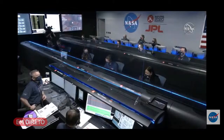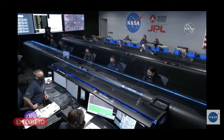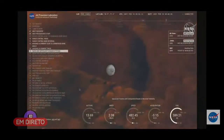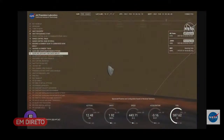MRO is reporting good telemetry lock. We are coming upon the straighten up. We are starting the straighten up and fly right maneuver, where the spacecraft will jettison the entry balance masses in preparation for parachute deploy and to roll over to give the radar a better look at the ground.